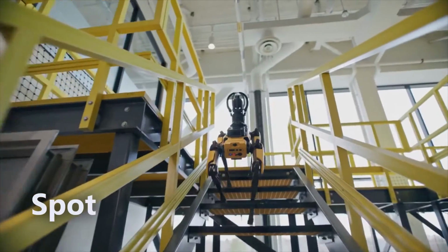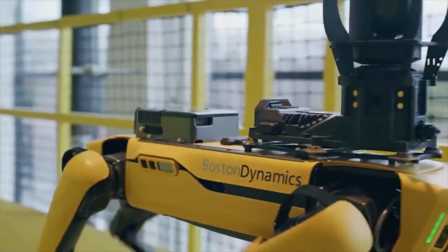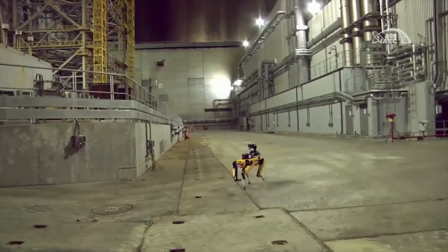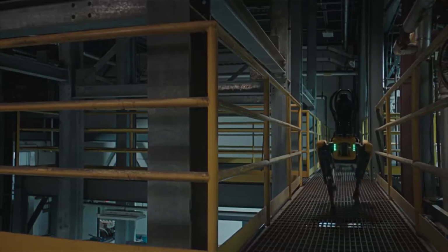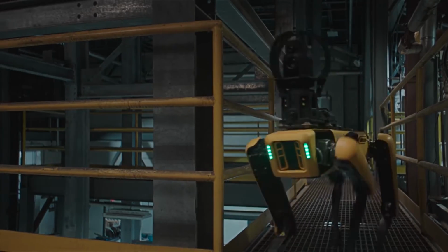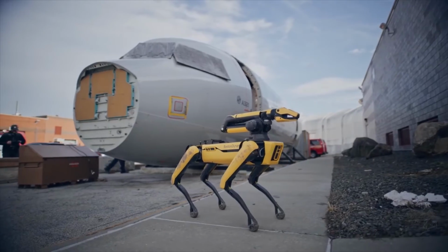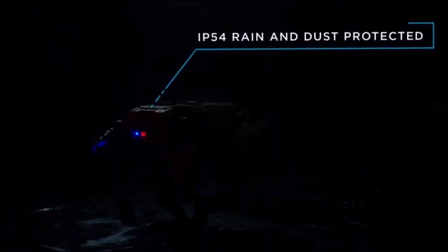Spot. Spot is an agile, multi-purpose, four-legged robot developed by Boston Dynamics. It weighs 25 kilograms and is only 83 centimeters tall. However, it is able to navigate rough terrains and undertake challenging tasks that most wheeled robots cannot. Spot can carry 14 kilograms and travels at a top speed of 1.6 meters per second. It can either be controlled remotely or function autonomously.